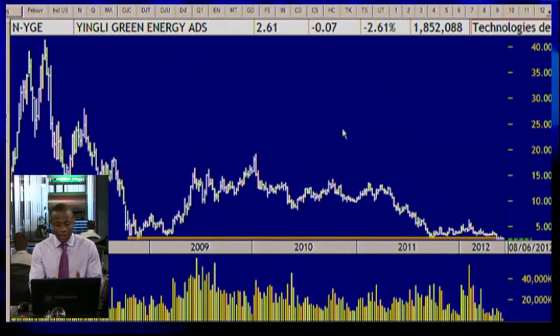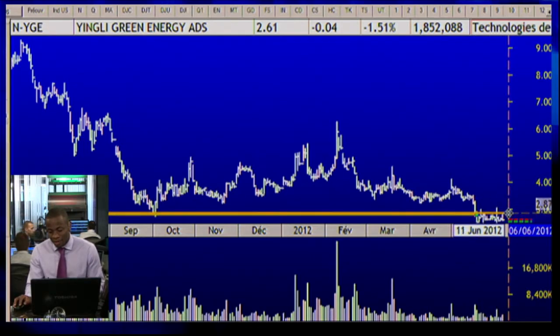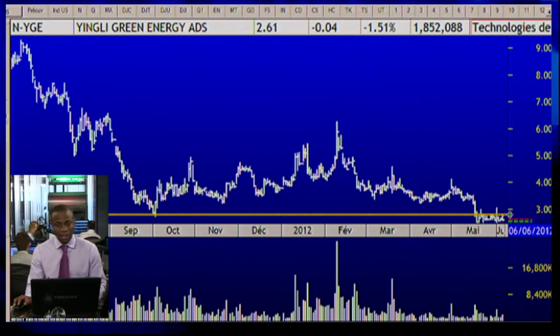Yingling Green Energy, look at that stock. It is hitting an important support that has been tested many times in 2009 and 2011 and again in 2012. So would you get in right now in Yingling Green Energy? What I would wait for is at least for that stock to go higher than 2.70, 2.87, to be able to get in on a swing trading opportunity. And I'll just put my stop loss lower than 2.52 on that stock.